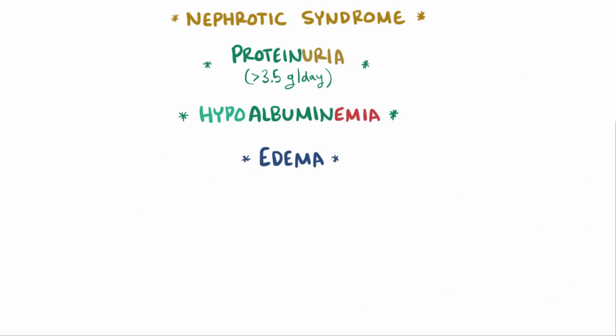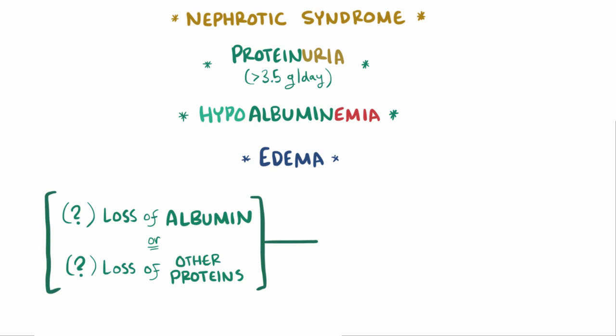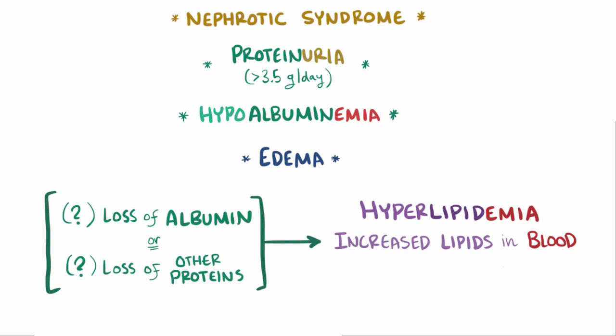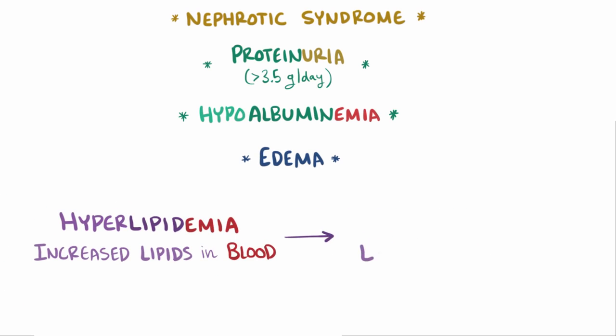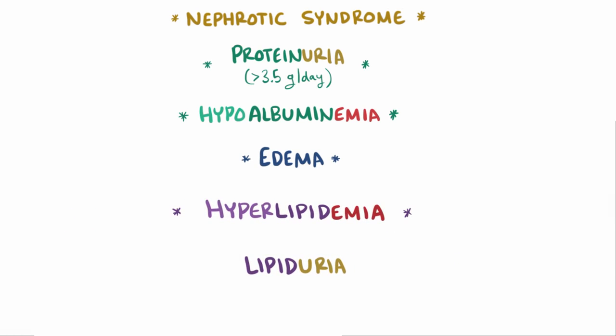Finally, it's thought that as a result of either losing albumin or losing some protein or proteins that inhibit the synthesis of lipids or fat, you get increased levels of lipids in the blood, called hyperlipidemia. Just like the proteins, these lipids can also get into the urine, causing lipiduria. And those are the hallmarks of nephrotic syndrome: proteinuria, hypoalbuminemia, edema, hyperlipidemia, and lipiduria. Okay, so membranoproliferative glomerulonephritis is a type of nephrotic syndrome.